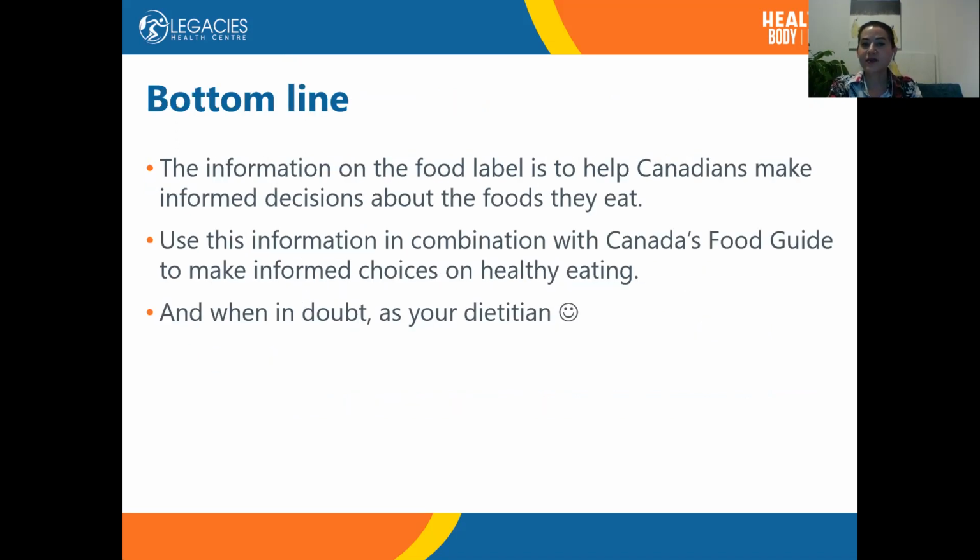So the bottom line, the information on the food label is there to help us make informed decisions about the foods we eat. But this is also to be used in combination with Canada's Food Guide and other information that can help you make informed choices on healthy eating.